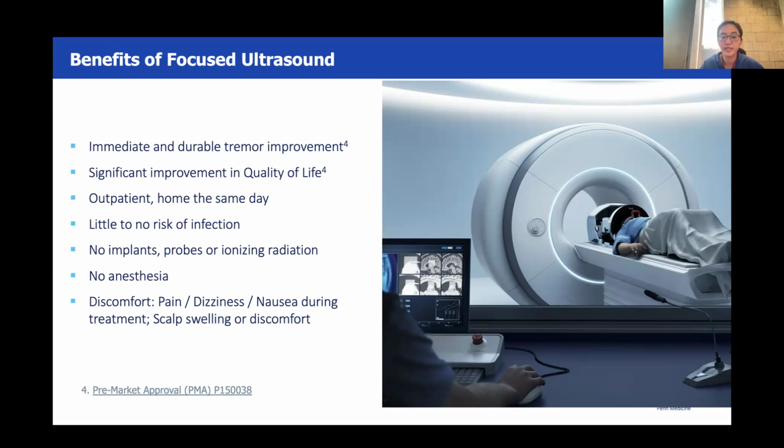Now, depending on the patient's skull properties, for some patients, we need to give higher dose of energy. For these patients, sometimes they have more scalp swelling or discomfort after procedure. And again, the swelling tends to happen 1 or 2 days later. It may not be seen on the day of procedure. So we have some patients calling up 1 or 2 days later, complaining of swelling or the eyes not being able to open. We do see that sometimes, so that's not something to be extremely concerned about.